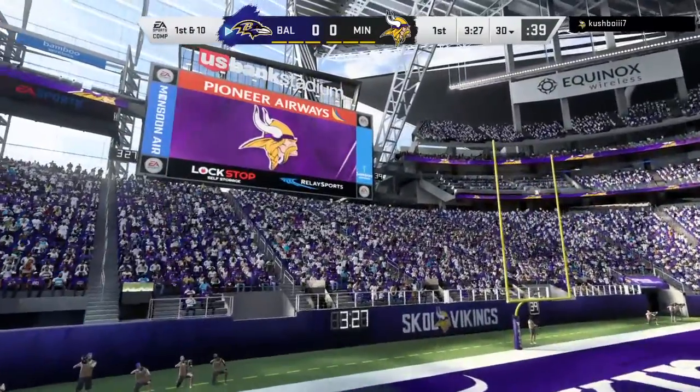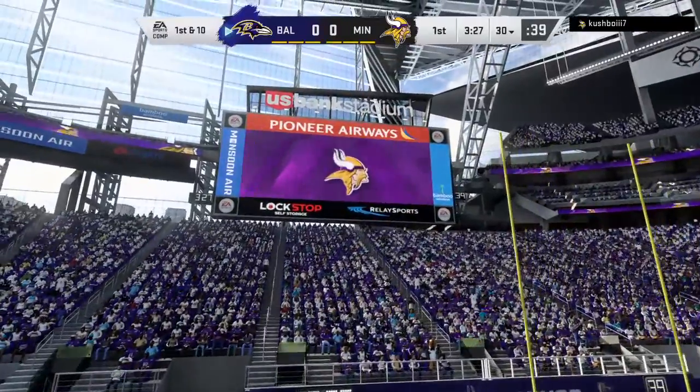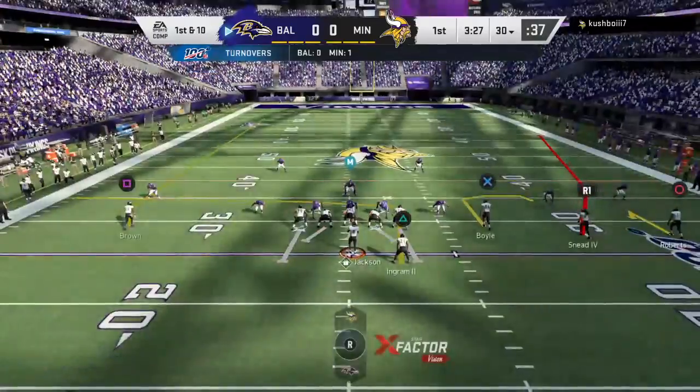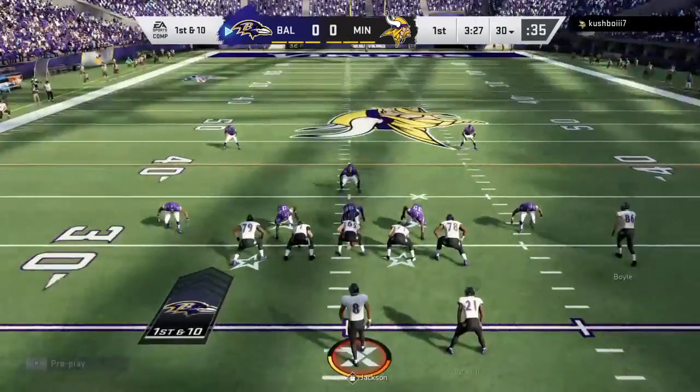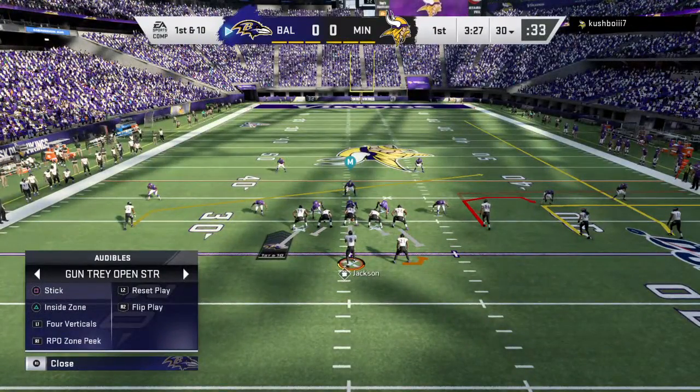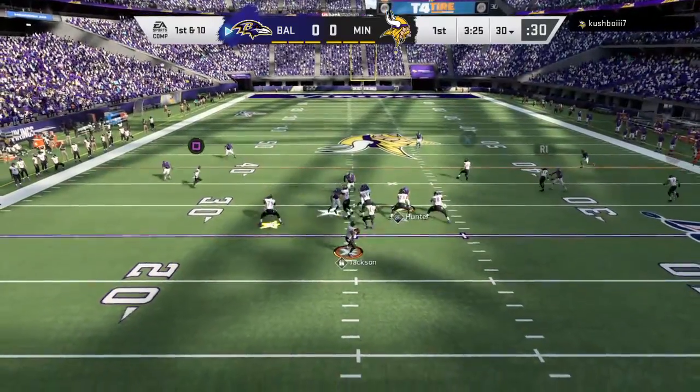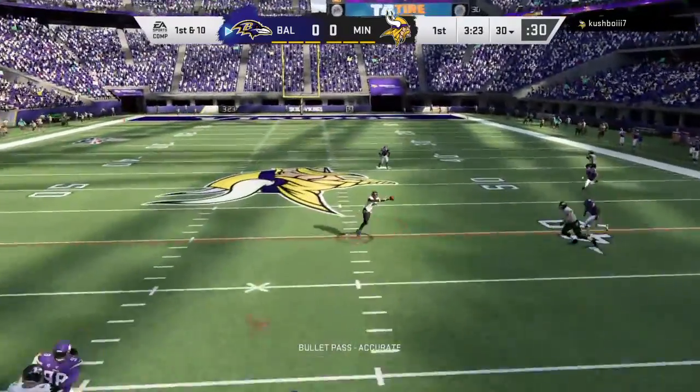Well, that's a drive killer right there. Not a really confident throw either. This one was kind of up for grabs, and it's going to come down in the hands of the wrong team. Jackson and the Ravens come up now 1st and 10, right at the 30. After the interception, here's Jackson.